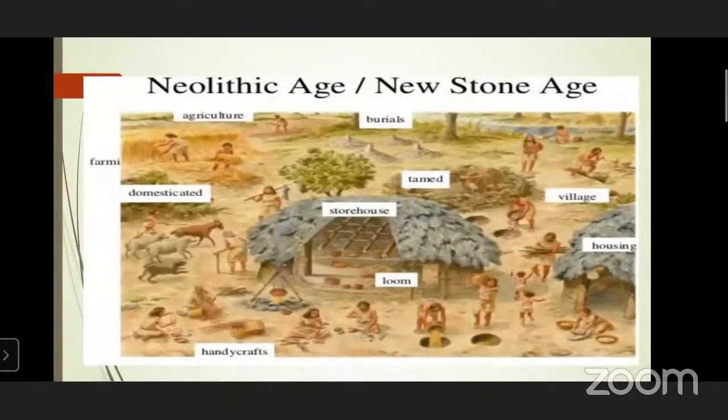Now, what do you see in this Neolithic New Stone Age picture? In the center, there is a big storehouse. On the left side, you can see domestic animals like sheep. There are some dogs. One man is leading them. And one person is returning from hunting. In the background, there are farms where they are growing crops of food grains. On the right side, top right, are the burials.